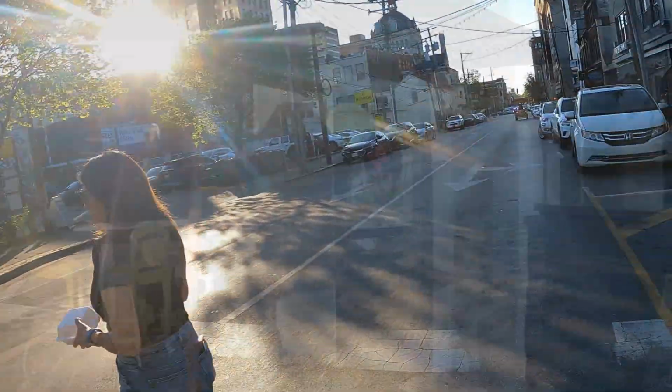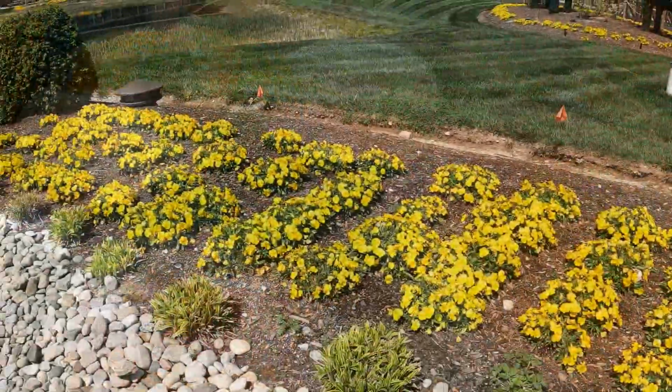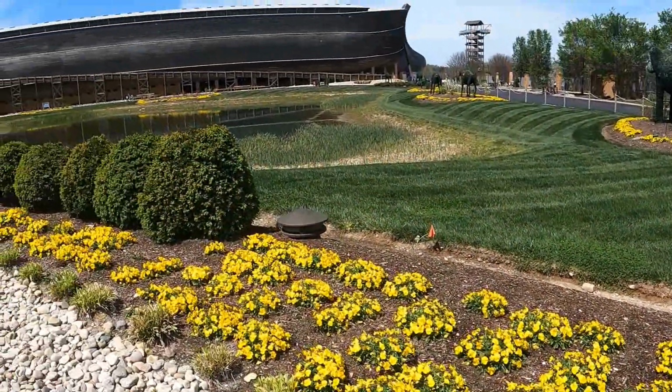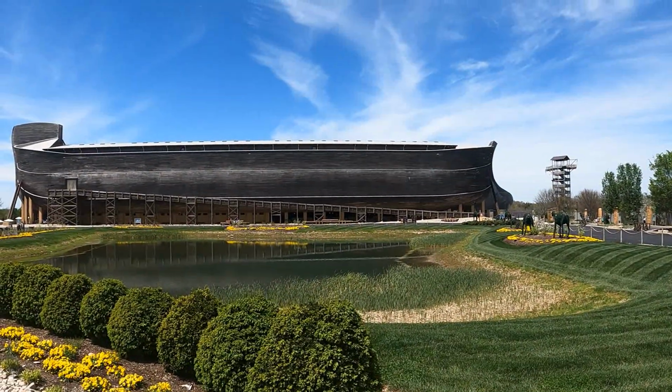After leaving, we headed to the nearby city of Lexington to get some delicious food because we were in need after such a long day of walking and learning. Overall, we had an incredible time, so whether you're looking to dive into history, religion, or science, there's so much to discover here at the Ark Encounter. Epic.